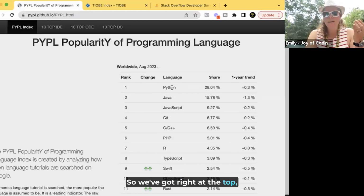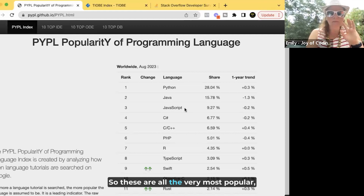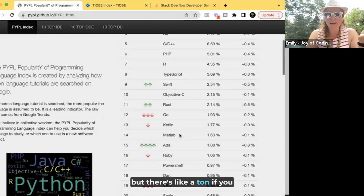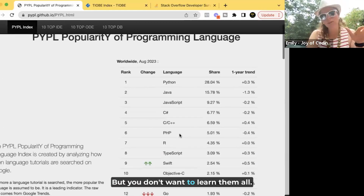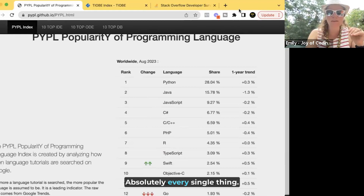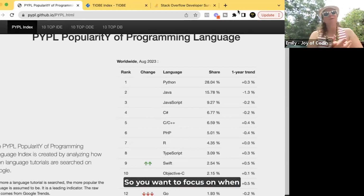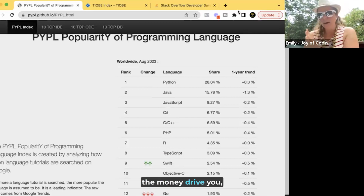So right at the top, we've got Python, Java, JavaScript, right? These are the very most popular, but there's like a ton. If you look, there's a lot of languages, right? But you don't want to learn them all. No one can know absolutely everything. So when you're picking a language to learn, you could look at, okay, what are people hiring? And that's fine, but that's really letting the money drive you.